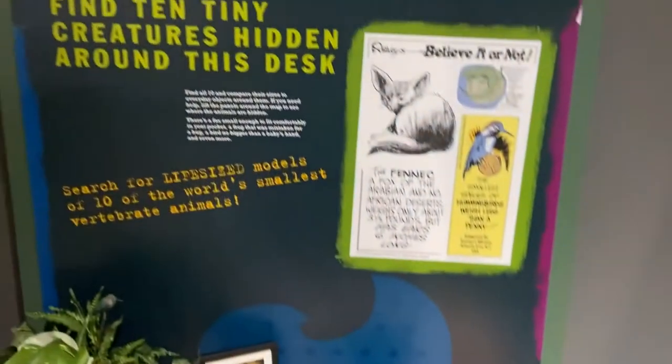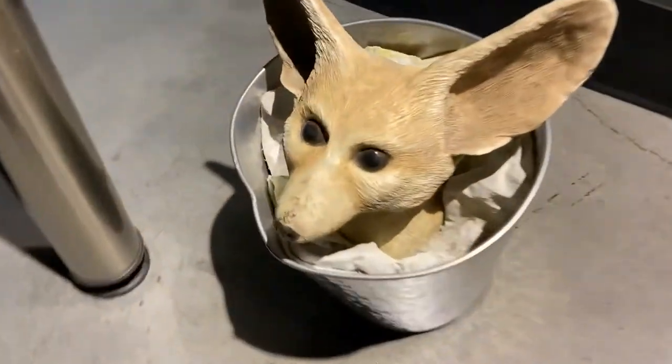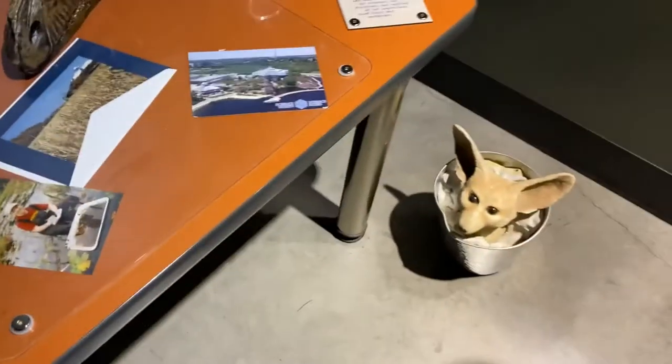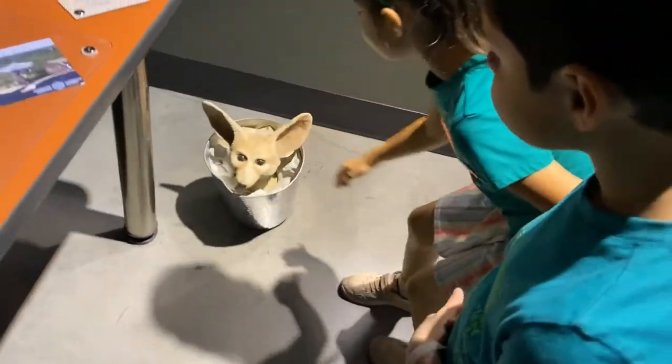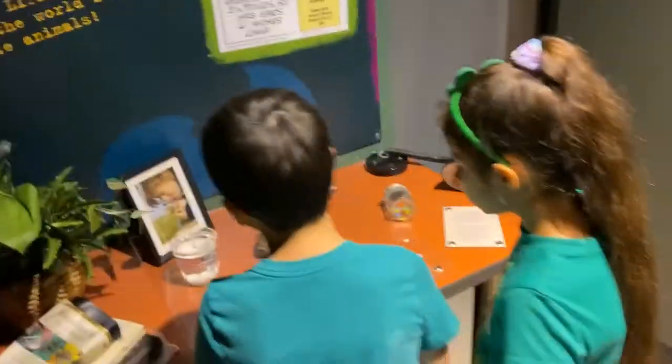What is this? No. Search, yeah. Sister, come here. Look at the cute. Can we touch it? Yeah. Oh, I mean, no, I'm just kidding. Is that cool?